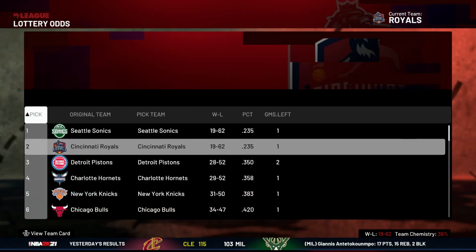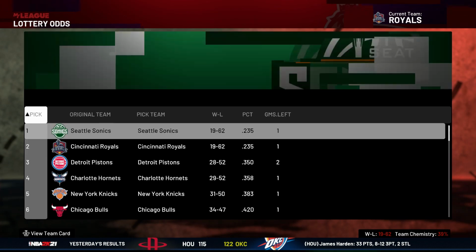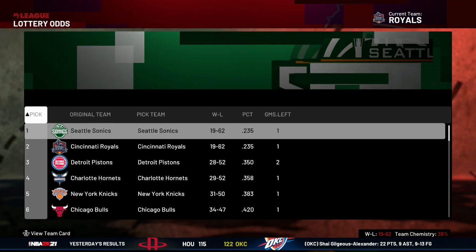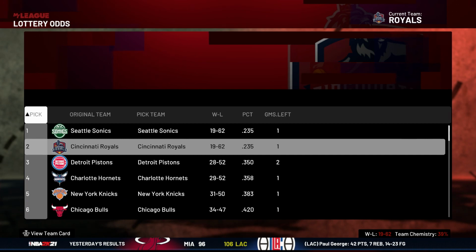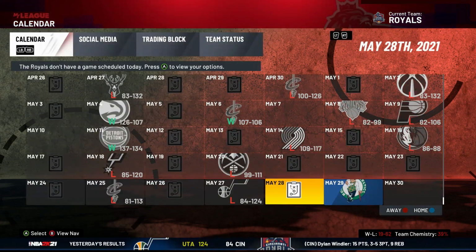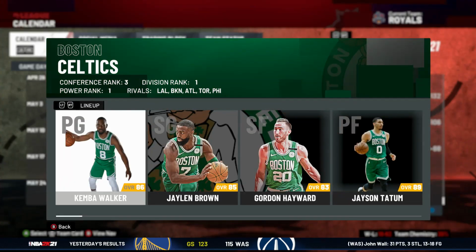Although we are actually no longer guaranteed the first overall pick. We are tied for first in terms of lottery odds. We're tied with the Seattle Sonics, who are also at 16-62, so at least we are guaranteed to have the second best lottery odds. But that being said, next episode we are going to play this final regular season game going up against the Boston Celtics.